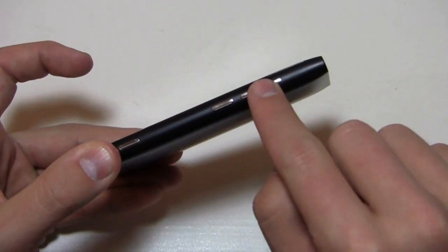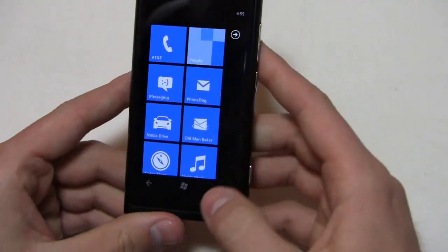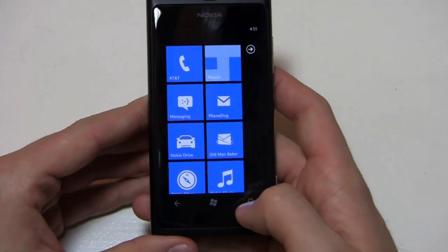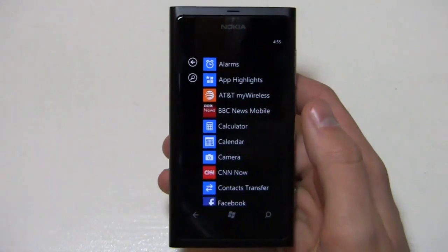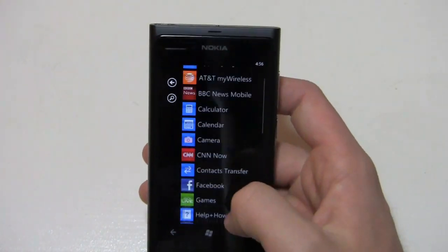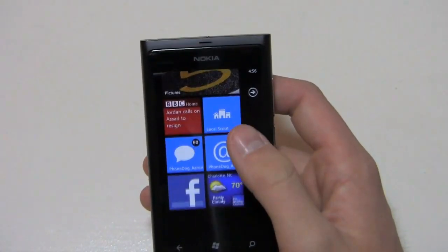But over here, volume rocker, you've got your power button and your camera shortcut button. Nothing over on this side, and then the typical capacitive Windows buttons: back, home, and then search as well. So no real changes, at least on the software front. What I will say is this new crop of Windows Phone 7 devices that have that single core 1.4 gigahertz processor, it's faster. You can tell a substantial, at least for me, I can tell a speed boost.